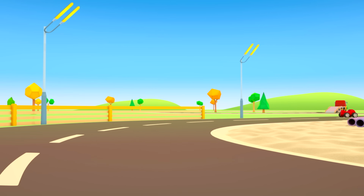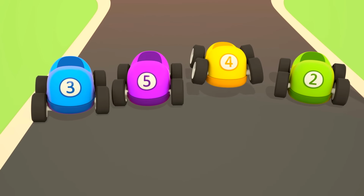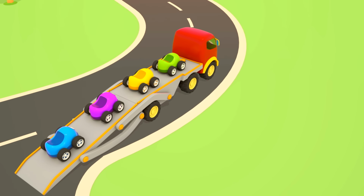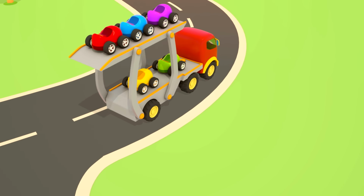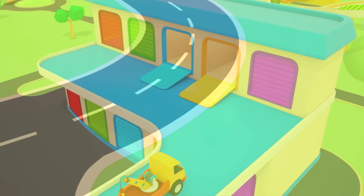The red car hurries to the finish line. Yay! The little car also finished the race. Everyone is very happy for the little car. Now it's time for the cars to get back on the transporter and go back to the garage. Bye-bye. Until next time, helper cars.